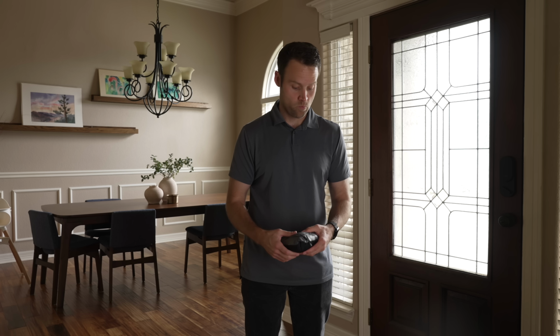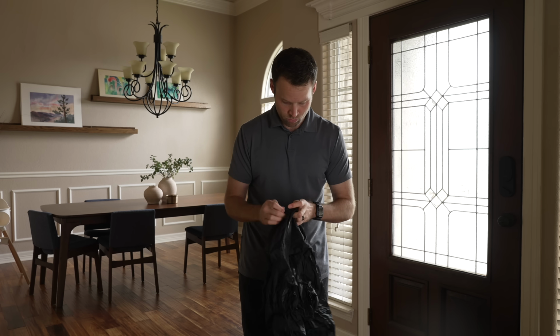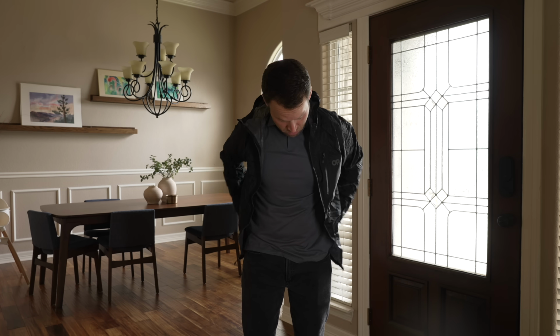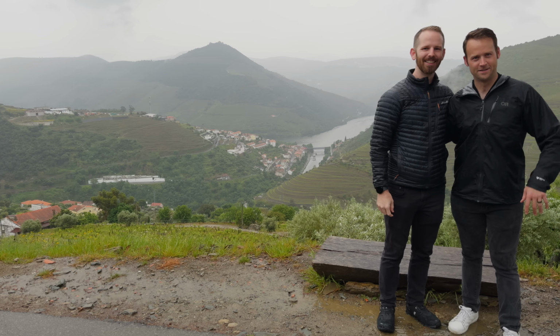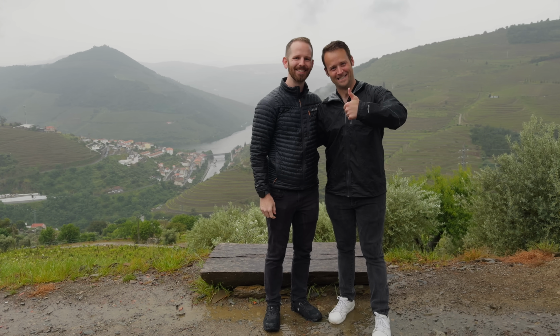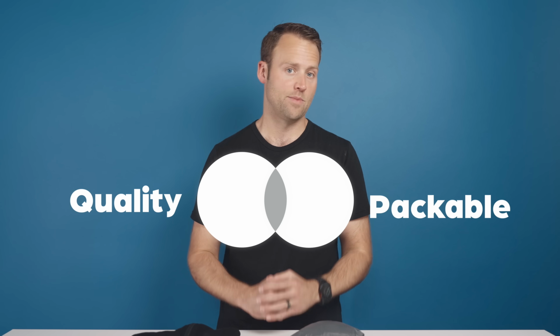And then this packable rain jacket by Outdoor Research. I always bring a lightweight rain jacket, and I love that this is super packable. This came in very handy in Madeira and the Douro Valley, which were both pretty rainy while we were there. It's not the heaviest duty rain jacket out there, and it's not the smallest rain jacket out there, but in the Venn diagram of quality and packable, I think it's the best.